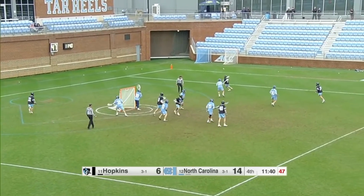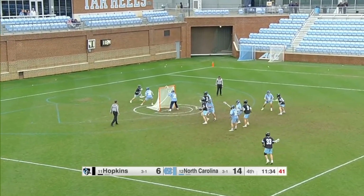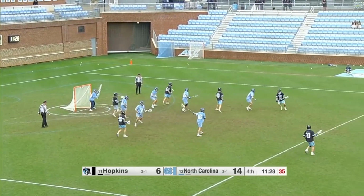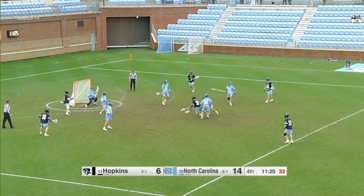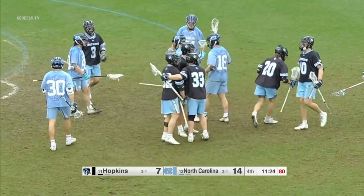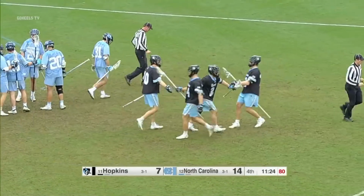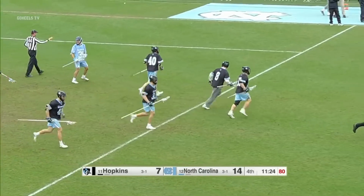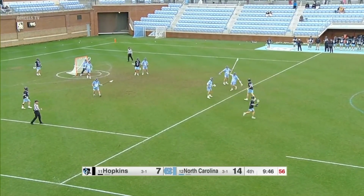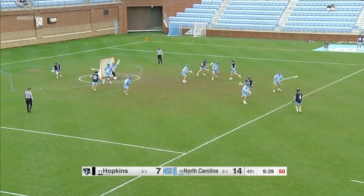DeSimone flings it to Joey Epstein, the senior, 3-time captain. One of the top players in the Big Ten. Keeping his eye on the cage. Joey to the middle. He scores! A diving goal from Joey Epstein in the first of the second half for Hopkins. Coming off a 14-11 win over Brown.